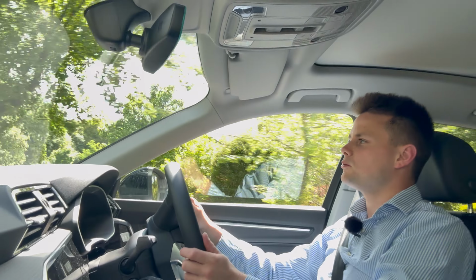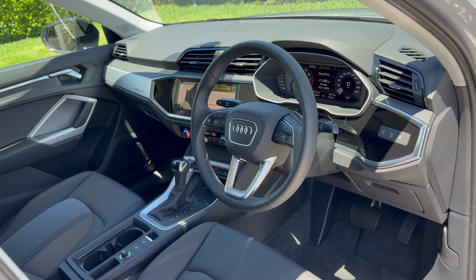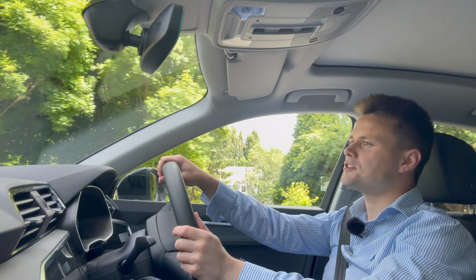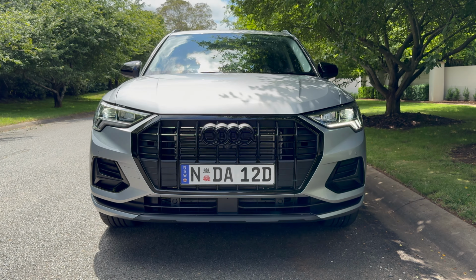And in terms of the steering, it's got great feedback through the wheel. You've got a good sense of what the front wheels are doing. This also has a turning circle radius of around 11 meters, so maneuvering this around a tight street, it's an easy car to get used to.